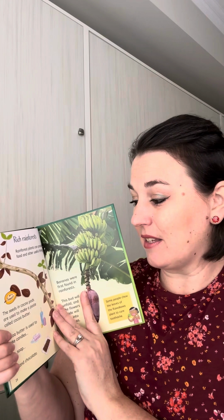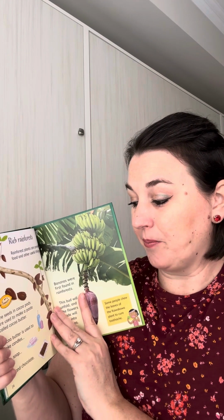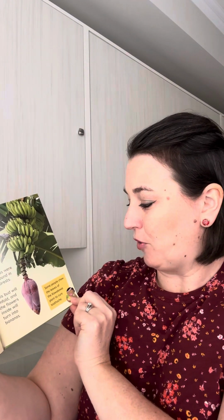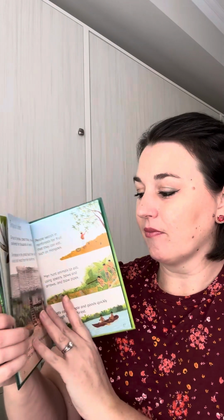Rich rainforests. Rainforest plants can provide food and other useful things. The seeds in cocoa pods are used to make a paste called cocoa butter. Cocoa butter is used to make candles, soap, and chocolate. Bananas were first found in rainforests. This bud will unfold and the flowers inside will turn into bananas. Some people chew the leaves of the kawa plant to cure a toothache.